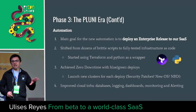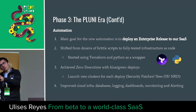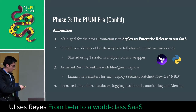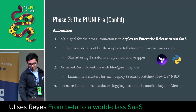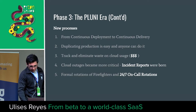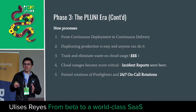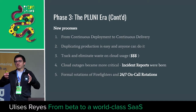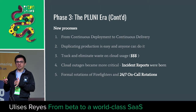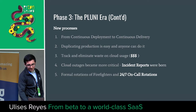Another thing that happened at this time is, like I said, we had multiple squads, some people working on features, some other people now dedicated to the cloud. So we put a lot of emphasis on making sure that databases, logging, dashboards, monitoring, basically all the cloud infrastructure was solid. And in terms of new processes, we switched from continuous deployment to continuous delivery. So instead of deploying constantly, now the idea was, let's be ready always, every single time, but let's have a human decide whether or not it's time to ship. It was a one-click deploy, but basically we have one person deciding.